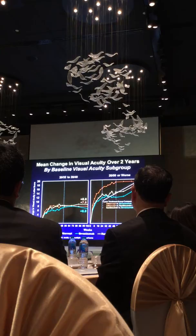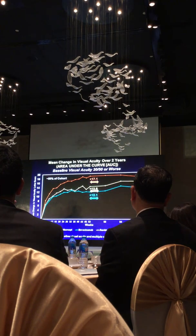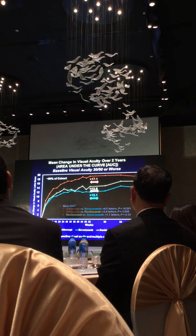But patients don't keep their eyes closed for 2 years. Through 1 year, on average, the visual acuity is better with aflibercept than with either bevacizumab or ranibizumab. At 2 years, we only see a difference with aflibercept and bevacizumab, and so we don't look only at 2 years. We look at the results over 2 years. To analyze the results over 2 years, not just at 2 years, we do an analysis called the area under the curve. We look at whether the area under the curve is different among the 3 agents, not just at 2 years, but over 2 years.